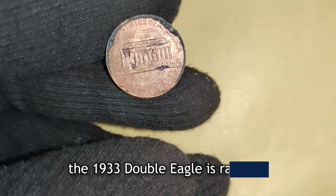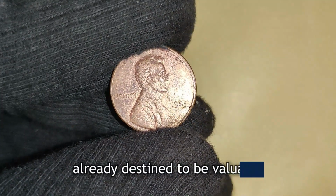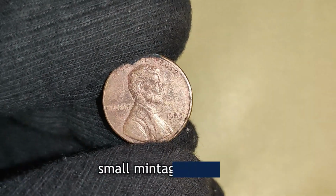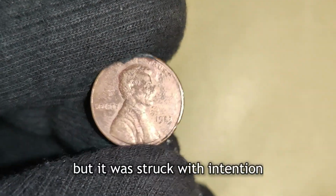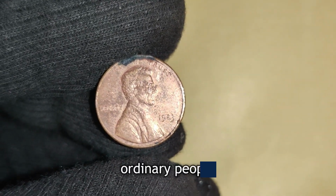The 1933 double eagle is rare, yes, but it was created as a gold coin, already precious by its very nature, already destined to be valuable. The 1804 silver dollar is rare because of small mintage numbers, but it was struck with intention, made as a presentation piece, never truly circulated in the hands of ordinary people.